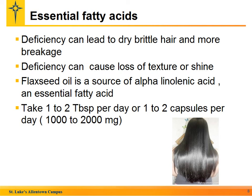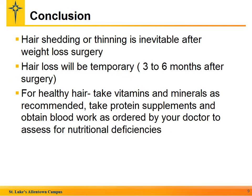Flaxseed oil is a source of alpha-linolenic acid, which is this essential fatty acid. You can use it as an oil and add 1 to 2 tablespoons to your food, or your cereal, or your oatmeal, or you can just take 1 to 2 capsules per day, tiny little gel caps of 1,000 to 2,000 milligrams per day, until you're eating enough food to get all your essential fatty acids.